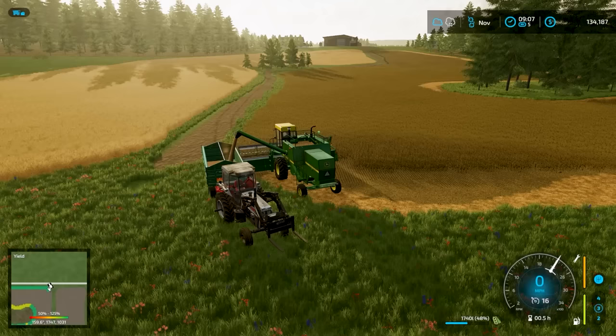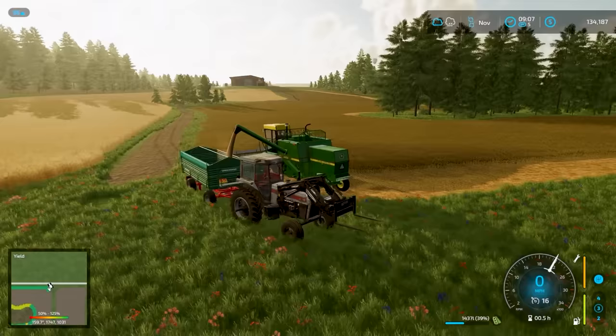Gosh, this area looks and feels exactly how I imagined when we placed these fields. That nice tree separating the two and the nice road in the middle. I dig it. Not too bad.